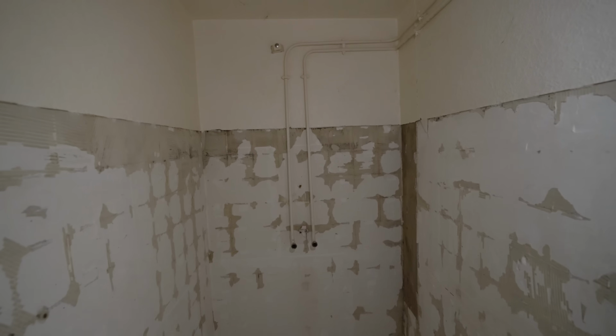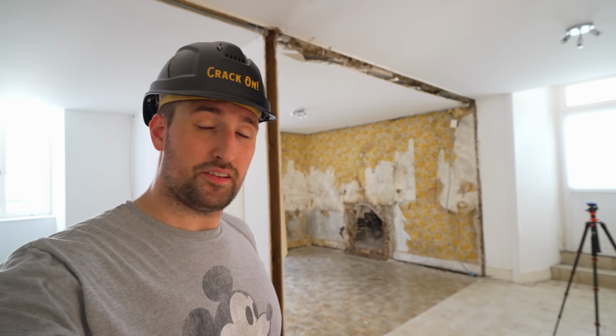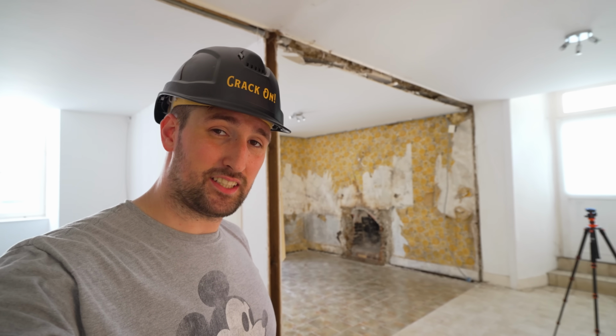I tried looking and I can't figure out where that is. So yeah, I wonder what is on the other side. But we're gonna leave it for today. That is the progress report in the bathroom. It's stripped, it's completely stripped. Looking beautiful. And that's gonna mark the end of today's work.